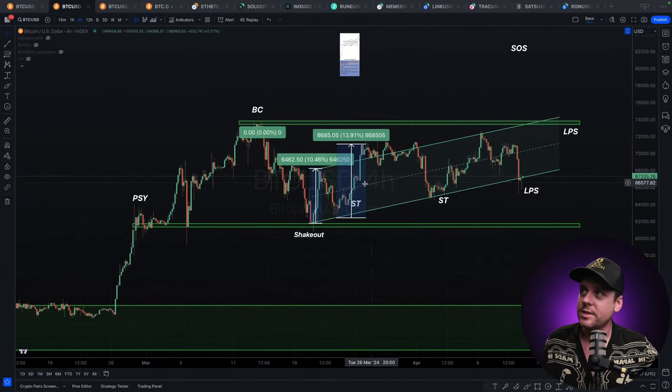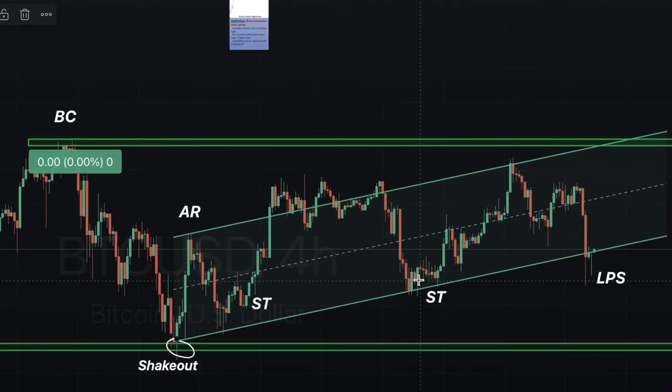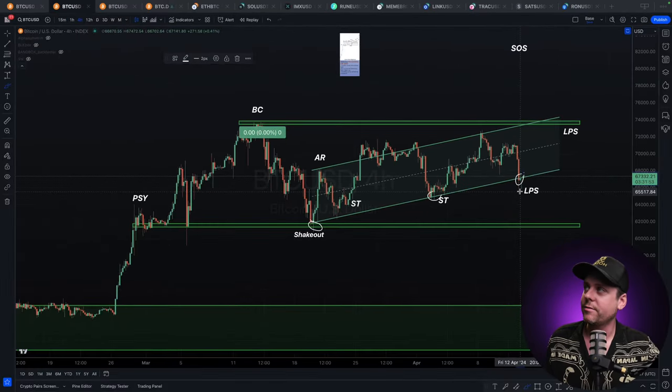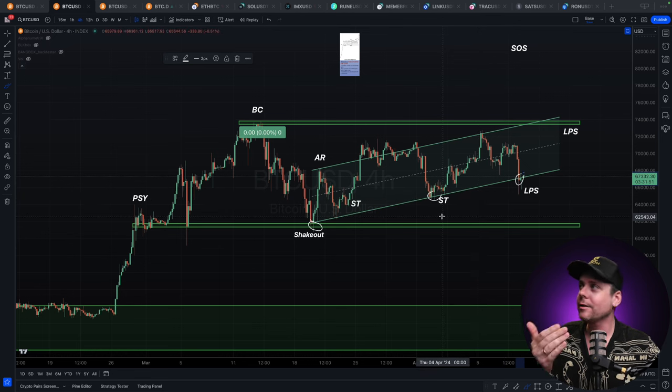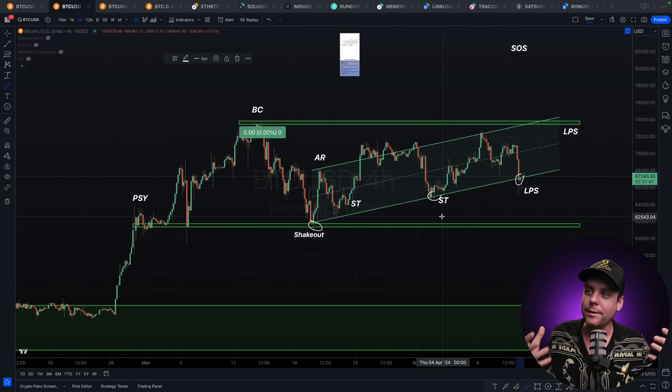Now we can also see that the bulls are showing up to create a higher low structure. So you can see we have a low, we have a higher low, and we have a higher low. And I'm gonna get into these demand tails down here when we talk about the Wyckoff setup. So higher lows, higher highs throughout the consolidation. This is not anything bearish. This is very bullish. I'm excited.